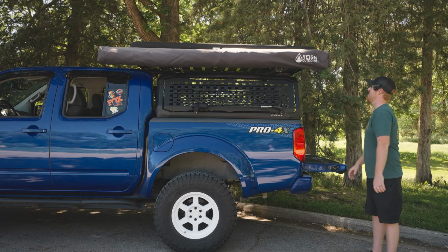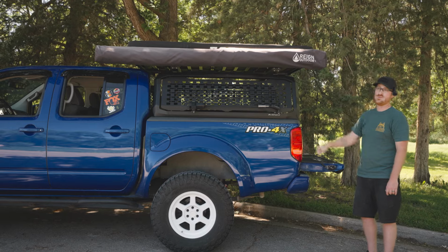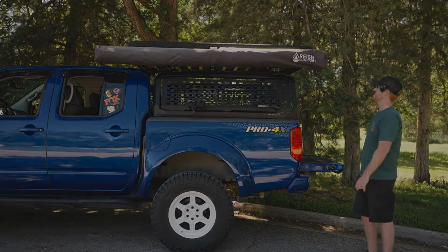So at this point, I can pop the 270 rain awning open for you, and you can see what it looks like.